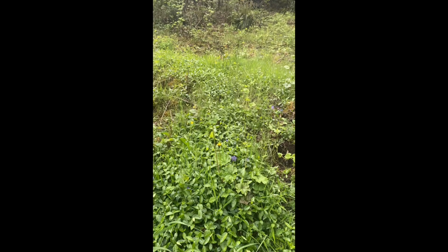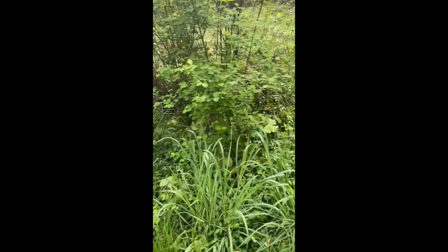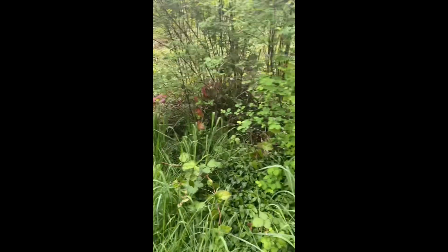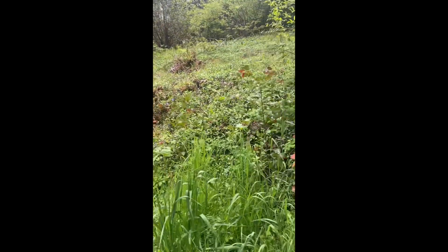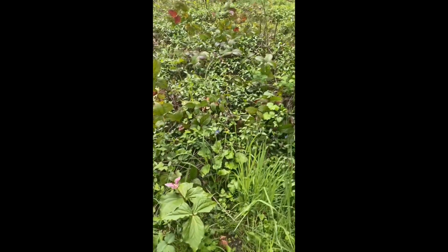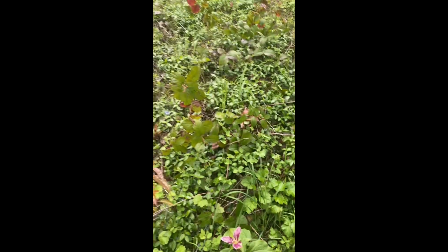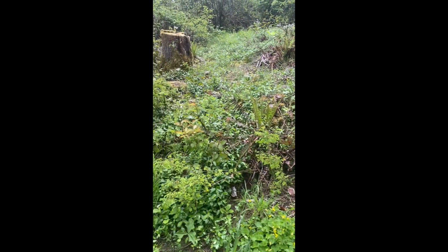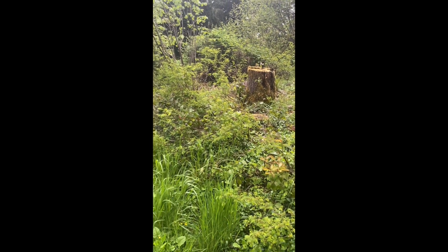You can see it's everywhere. All of the garden nurseries carry it. Even though it is highly invasive, they carry Vinca major and Vinca minor. Vinca minor is the one that's really a problem. Oh, look at this beautiful trillium. Just spreads and spreads and goes and goes and goes. From one little escapee, it's all the way down this hillside.